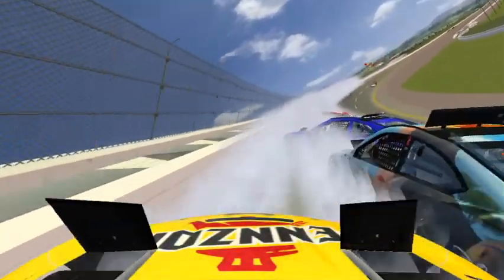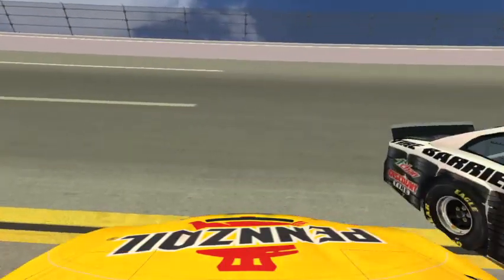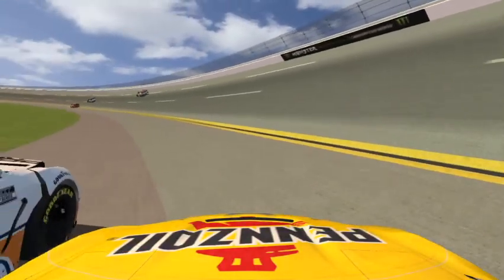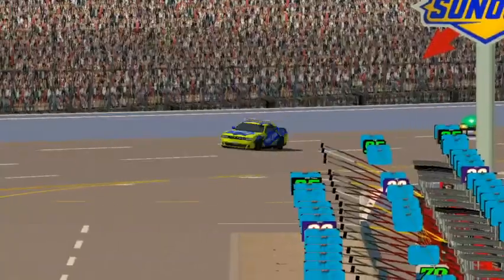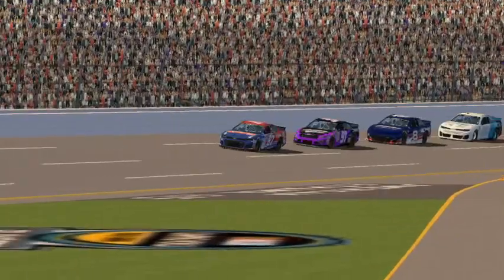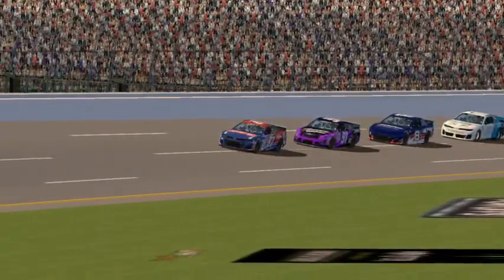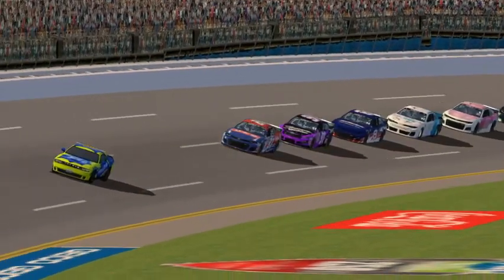Like I said, 31's got 2 wheels off the ground. Definitely not what you wanted to see. So yeah, Sarah Thang at the rear of the field. Again, the lead lap cars have already pitted, and the lapped cars will now take their shot at the pits.